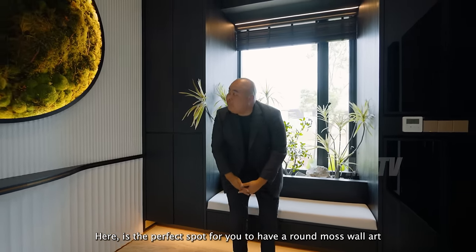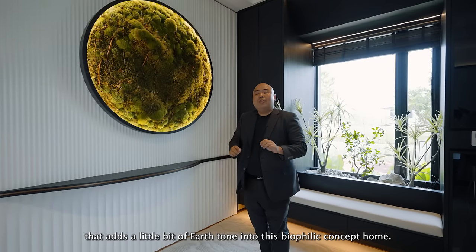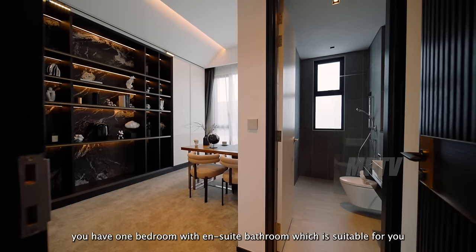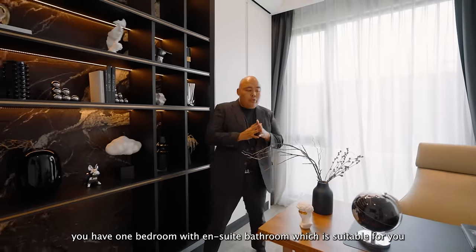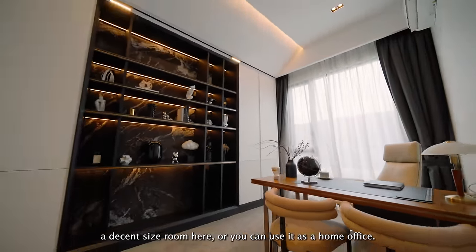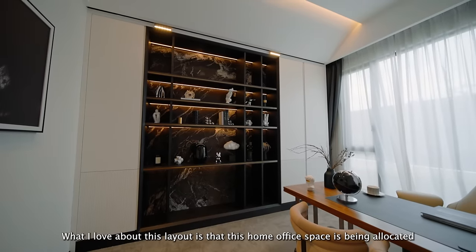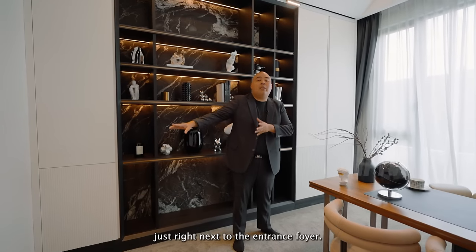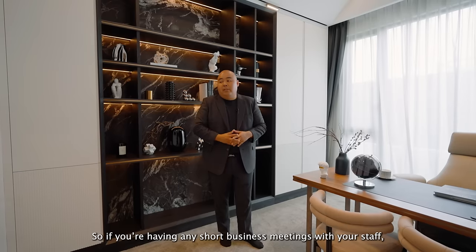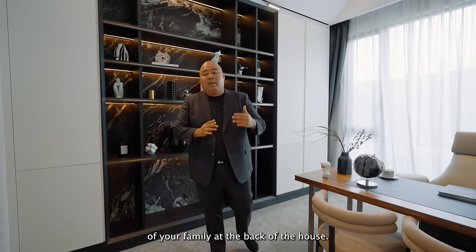Here is a perfect spot for a round moss wall art that adds a little bit of earth tone into this biophilic concept home. At the side of the entrance foyer, you have one bedroom with ensuite bathroom, which is suitable as a guest room, because you can have a queen size bed, a decent sized room here, or you can use it as a home office. What I love about this layout is that the home office space is located right next to the entrance foyer. So if you're having any short business meeting with your staff, they can enter right through the entrance foyer without affecting the privacy of your family at the back of the house.